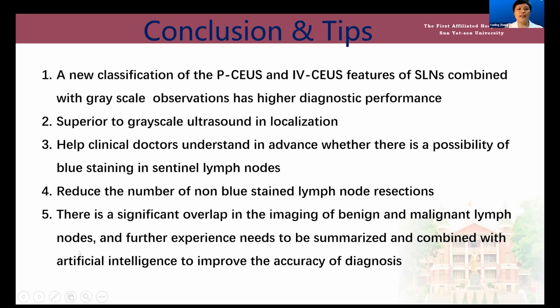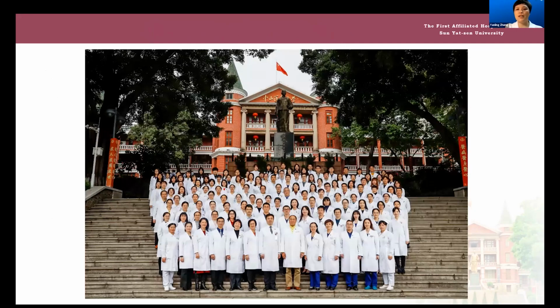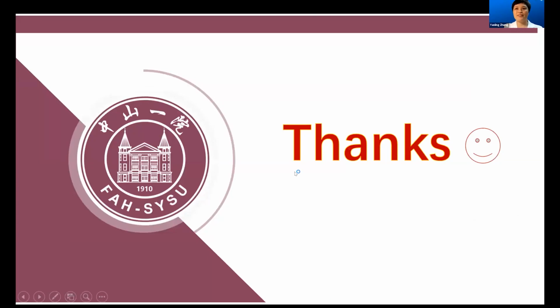And finally, there is a significant overlap in imaging of benign and malignant lymph nodes. Further experience needs to be summarized and combined. Maybe we can combine artificial intelligence to improve the accuracy of diagnosis. This is the part of my colleagues in our hospital. Thank you, everyone.